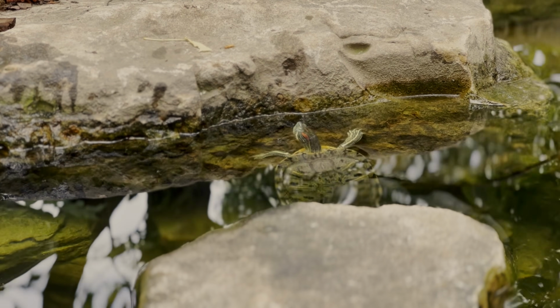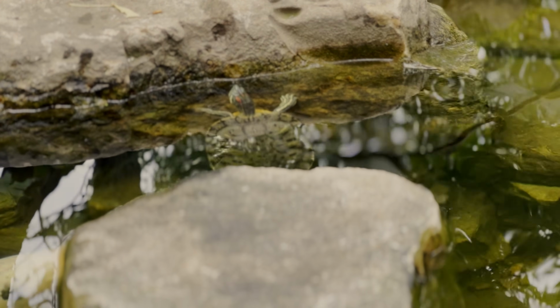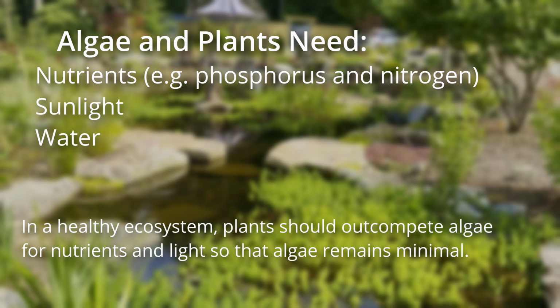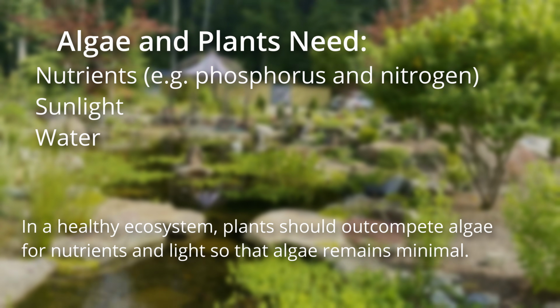So, what causes algae? Like basically every living thing, algae grows where algae can grow. And algae can grow in bodies of water that have enough sunlight and nutrients for them to grow. And this is exactly what plants need as well.